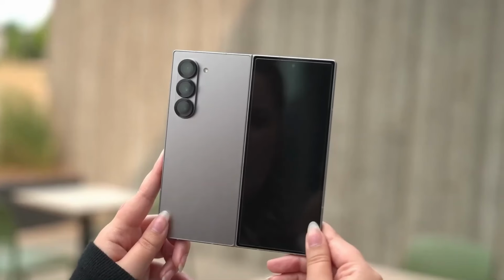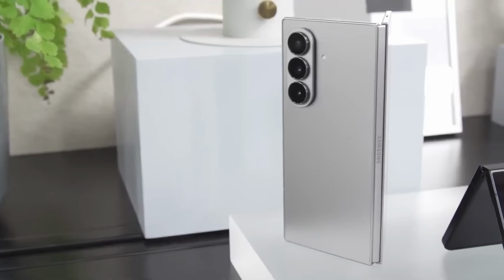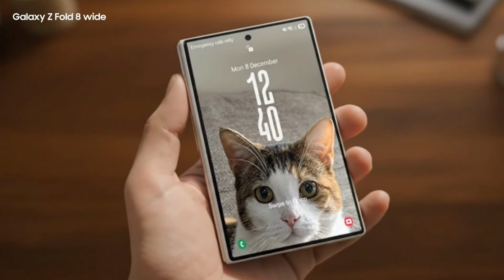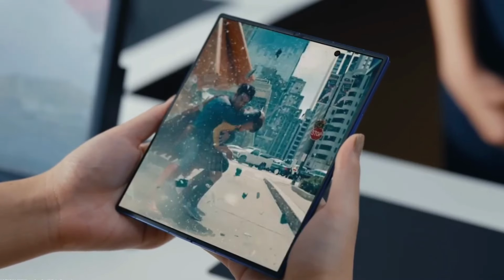Because if Samsung is preparing two identities before Apple even launches one foldable, what happens next year when Apple refines theirs? Does Samsung double down on width? Or does the industry converge on a new standard that makes today's folds feel transitional?